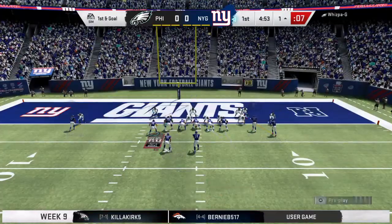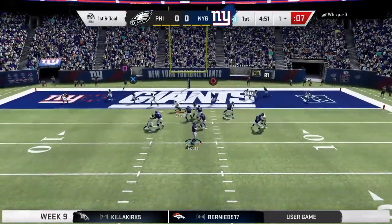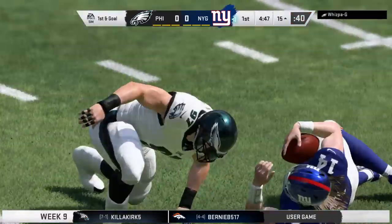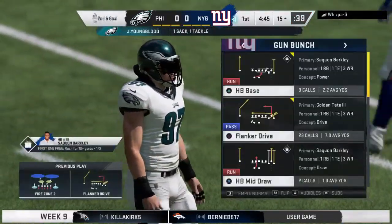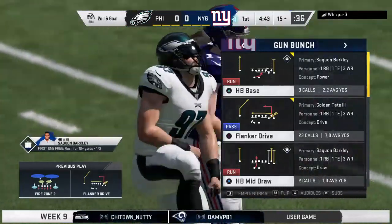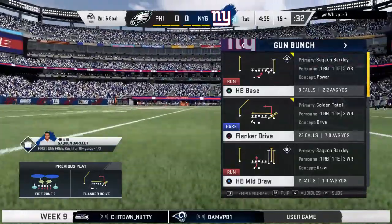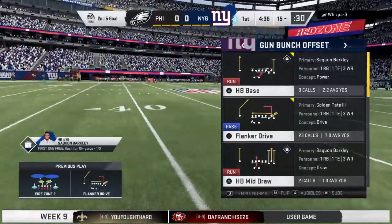Now they'll throw here out of the gun. Big loss here as he's taken down. That I'm struggling to understand a little bit. That close to the goal line, first down, run the football. If you want to throw it, throw some play action on second down.